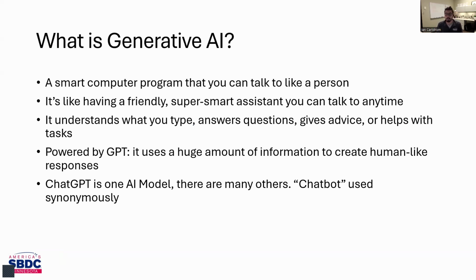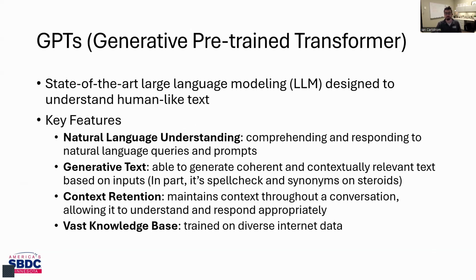There are so many others like it, and we might use the term chatbot synonymously with these things. So if you hear a new term, please do pause the video, look it up, do some more research, and try to stay on top of this ever-evolving technology. So there's not going to be a test, but GPT stands for Generative Pre-trained Transformer.